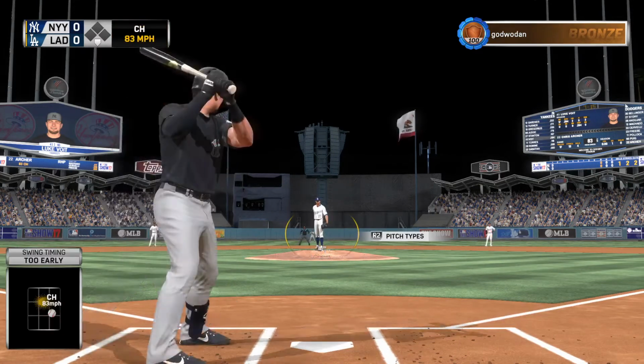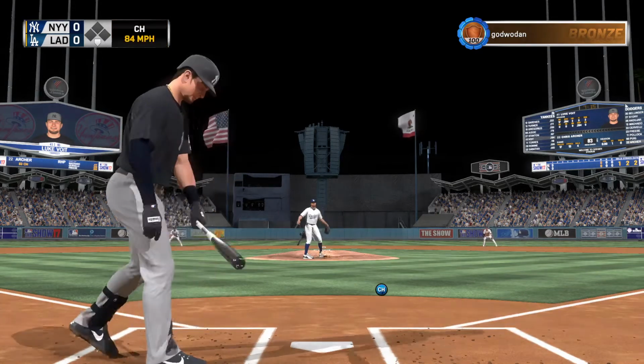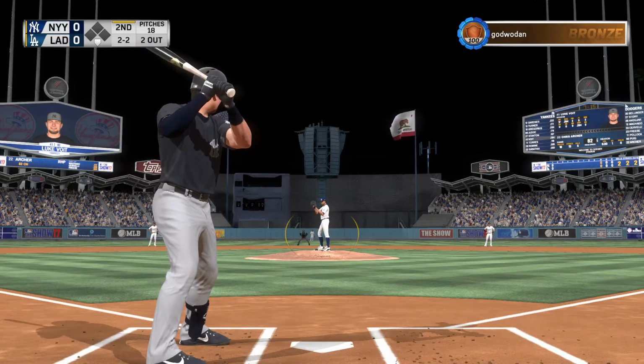Changeup gets him out in front for strike two. I really like how the catcher and the pitcher are reading swings. The pitch before, big power swing. Then they pull the string on him and get him out in front early. He has no idea what's coming now.